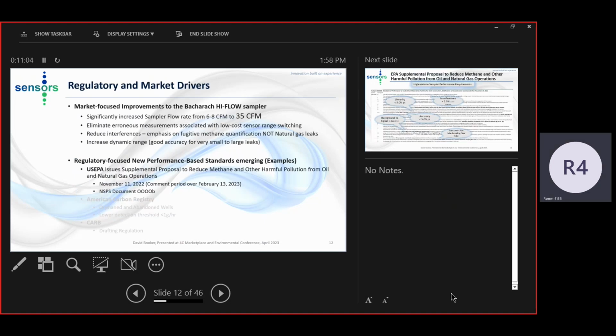Okay, market-focused improvement. Let's get rid of the sensing issues with the alternative low-cost sensors. Let's reduce the interferences, let's increase the dynamic range. But let's make sure that this gives you regulatory defensible data. So as we start moving to not just quantification for self-governance, and we look at regulatory governance programs, they're going to want you to defend the data. So we have to have defendable data.